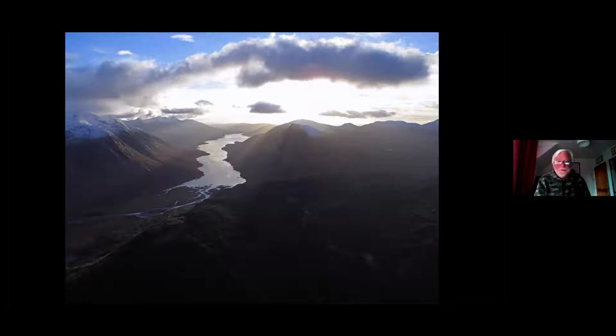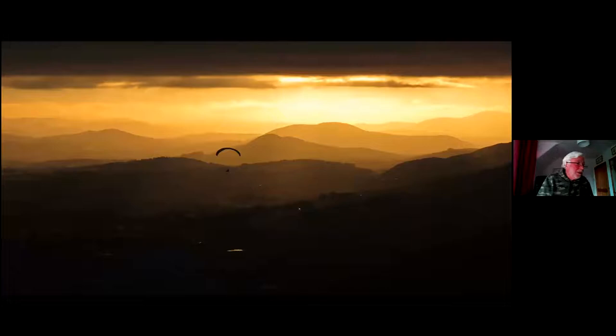And then who doesn't like a nice fly down in the autumn at Hill End? Sometimes the landscape is just amazing. It's not the most exciting of locations, but sometimes a good sunset will make all the difference.